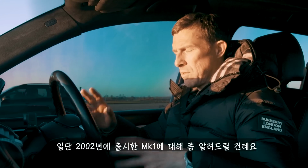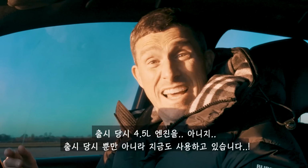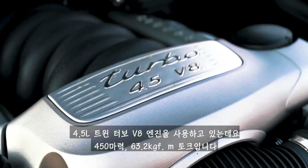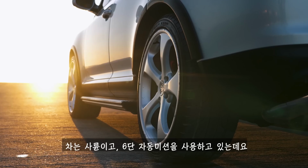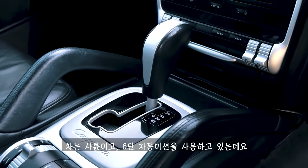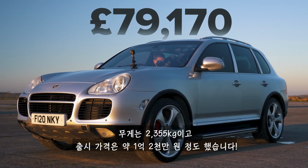Let me tell you about this Mark 1. It was launched back in 2002. It has a 4.5 litre twin turbo V8 with 450 horsepower and 620 newton meters of torque, driving all four wheels via a 6-speed automatic gearbox. Weighs in at 2.3 tonnes, and when it was new it was £80,000.